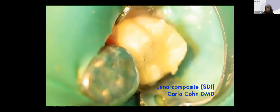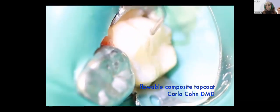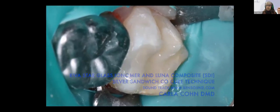Reva Bond on top. And now this is Luna that I'm using here in this final restoration of the co-cure technique. We'll shape it and cure it. And then I'm placing a final flowable composite top coat layer onto this child here. And this is our silver sandwich co-cure technique.